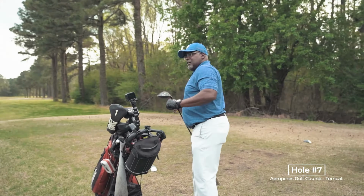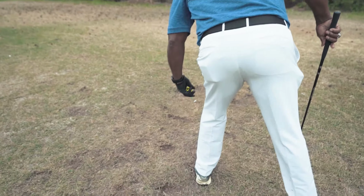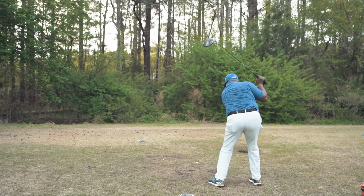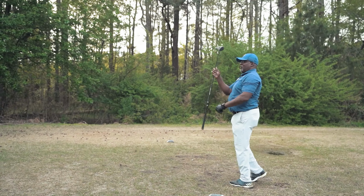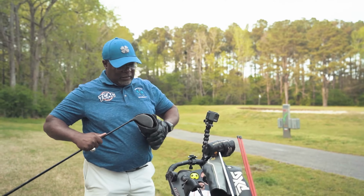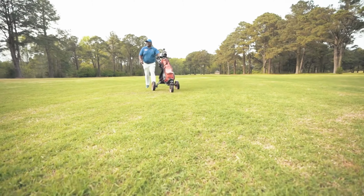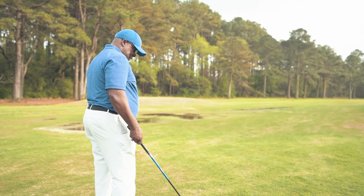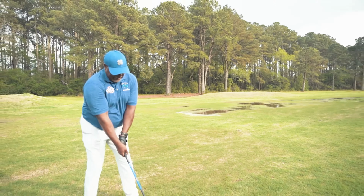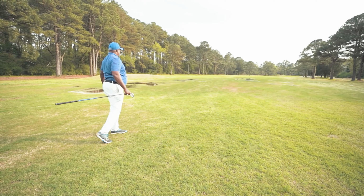Hole number seven, swamp land. Hole number seven is a 516 yard par five, dogleg right. That's pretty powerful. New clubs, new clubs. Into the wind, 270 yards to the pin. Hopefully I can get somewhere where I can lay up. Whoa, baby. Stay up. Thank you.